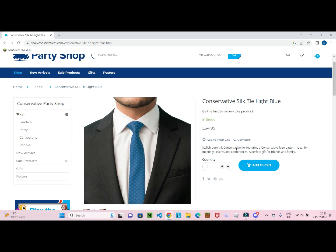Stylish pure silk Conservative tie featuring a Conservative logo pattern. Ideal for meetings, events and conferences. Perfect gift for friends and family. Well, if I sent this to my family, they'd be hating me for life, so I'm not gonna do that.